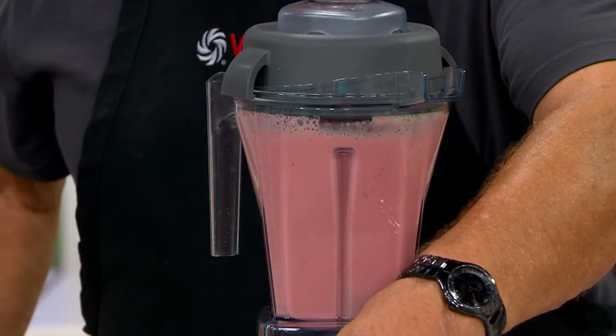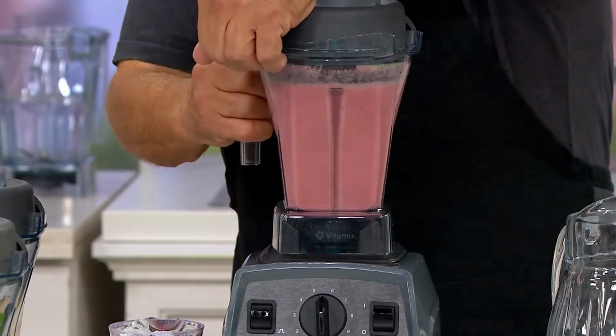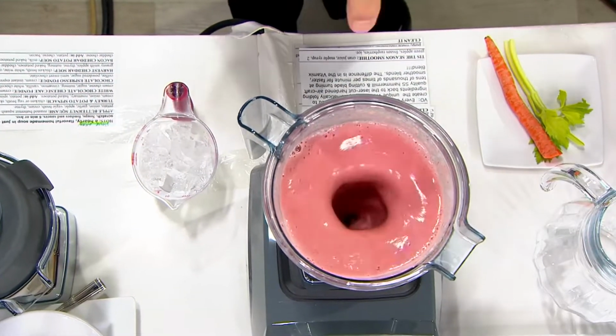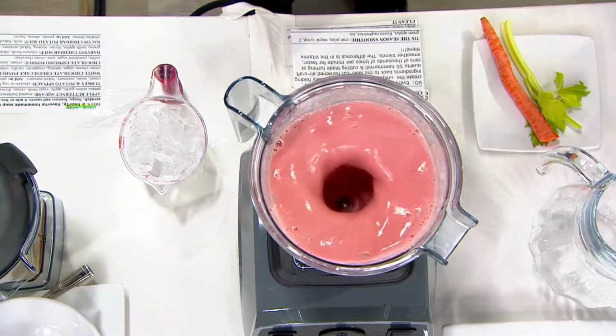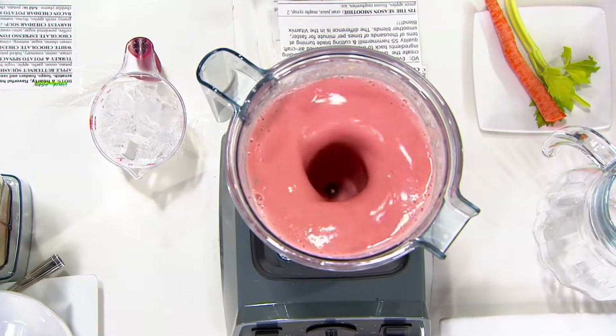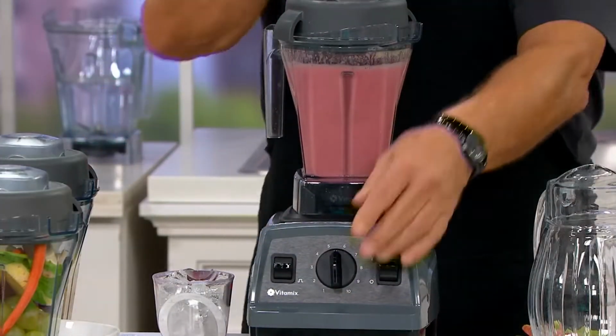Now I'm going to turn this down so you can come inside and see what I'm talking about. Everybody wants to know what makes the Vitamix so different. It's this, the Vitamix vortex that keeps systematically pulling the food down into the blades over and over and over again, thousands of times per minute. That's the difference in the Vitamix blend. I'll put my lid back on, turn it back up.